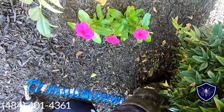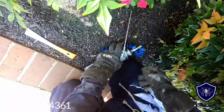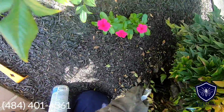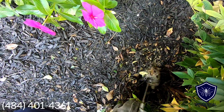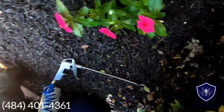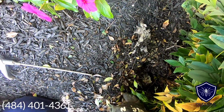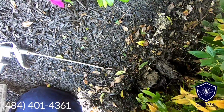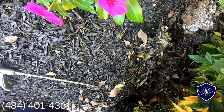So what I do is I inject into the main opening first, and then I'll take my pry bar and poke it into the soil and the ground around the opening. What I'm feeling for is if it's solid ground, the tool will just stop. But where their nest is, there's going to be a pretty big void. So if I'm sinking the tool into the soil and it just drops straight down, I know that's where the nest is. And we can see here, there's the top of it, and there's the void.